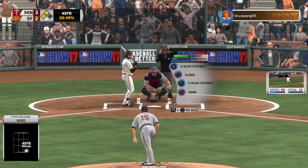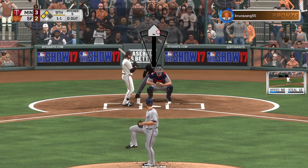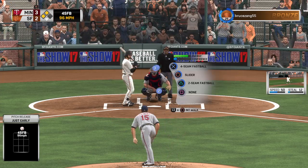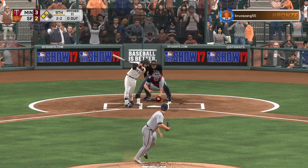Takes a look at one catching the outside corner. He struggled a bit coming out of the bullpen here, so he needed that strike. Maybe it settles him down a little bit. And there's one well above the zone for a ball. Gets the sign. Here comes the 2-1.